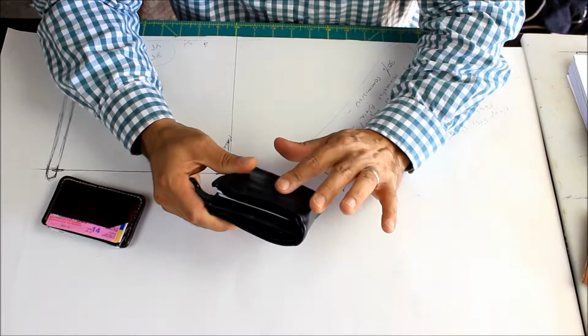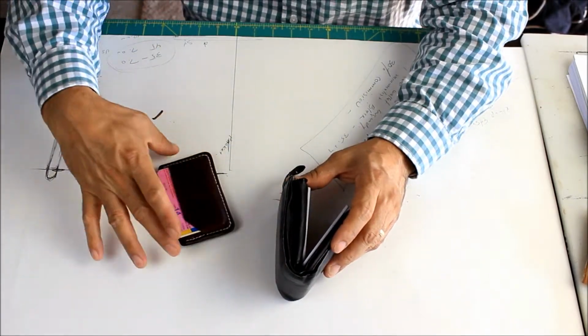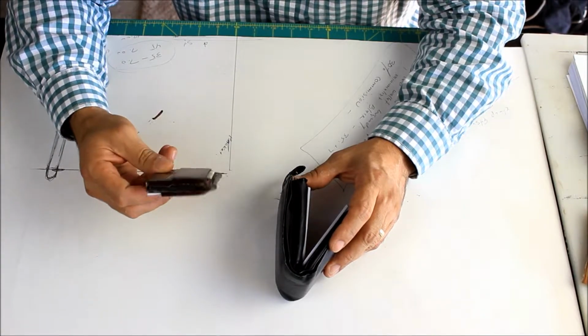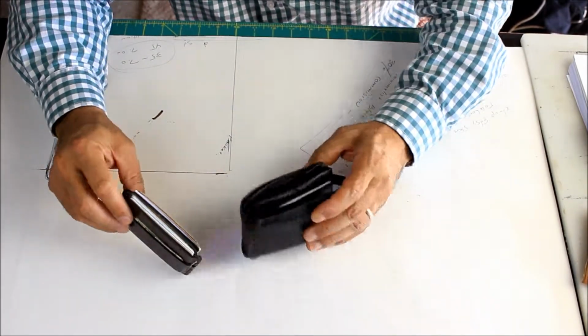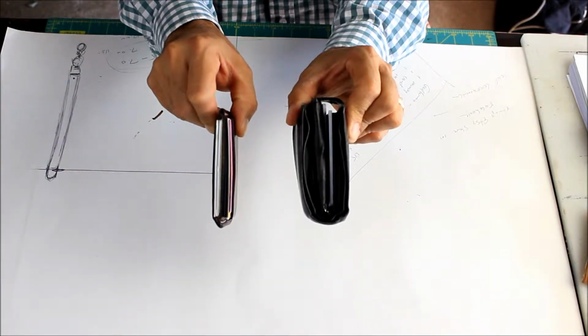Now, this wallet is less than a year old. This wallet is probably almost 2 years old. And this is my simplified wallet. As you can see here, I have everything I need. And look at the difference between these two wallets. I want you to look at the difference between those two wallets.